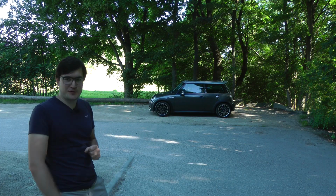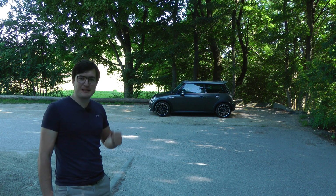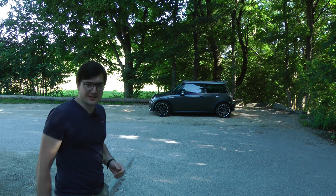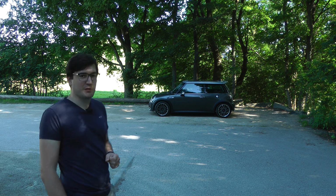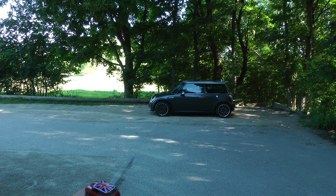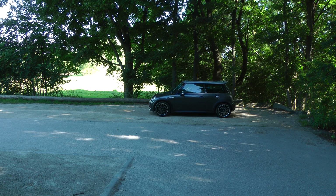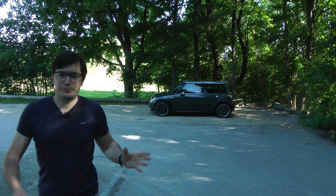And here we see a profile of it. Does that shape remind you of something? That stubby bonnet, the steep windshield. I mean, it looks like it's losing its rear wheels there, so far out the back. The shape is very reminiscent of the classic Mini. There we go. Not bad.